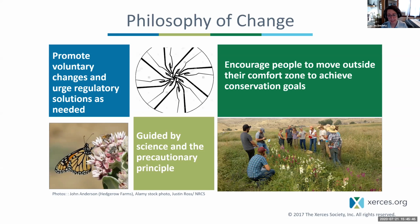This work is guided by science, but also by the precautionary principle, which is taking preventive action in the face of uncertainty and shifting the burden of proof to the proponents of an activity. So in this case, pesticide manufacturers, and exploring a wide range of alternatives to possibly harmful actions.